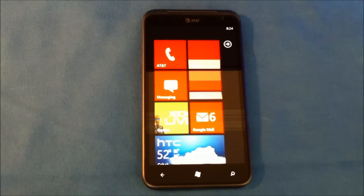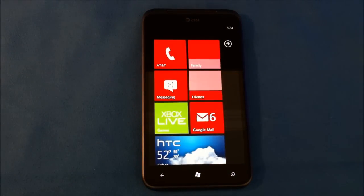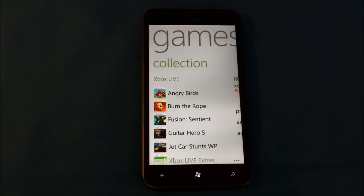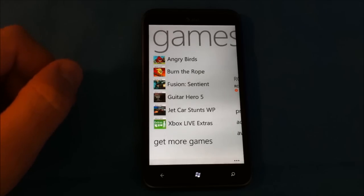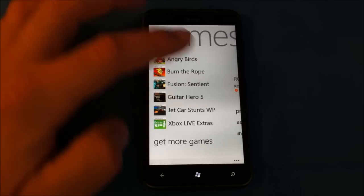Now the thing I want to talk about first on this phone is going to be the Xbox Live integration. If you're a huge gamer and you're real big into Xbox Live, you're going to love this feature on the Windows Phone. Once you enter in your gamer tag, it will actually sync up with your Xbox Live gamer tag and all your information. As you can see, I've downloaded some games and played a few games to see how the gaming is, and I'm going to have to admit the gaming on this device with that 4.7-inch screen is phenomenal. There are a lot of Xbox Live game versions that you can download on this phone.